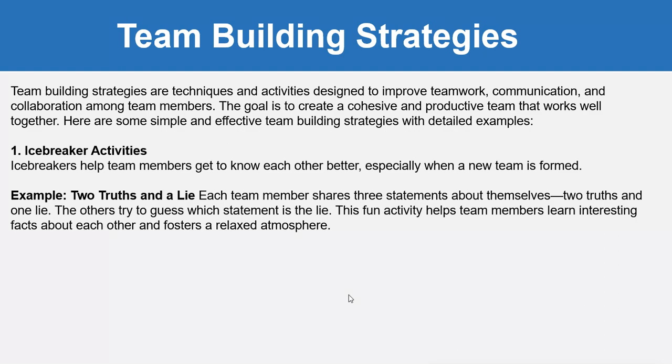Hello friend, today we shall discuss the topic of team building strategies. Friend, today's topic is very interesting, especially if you are a project manager and you have to deal with multiple teams. Friend, team building strategies are techniques and activities designed to improve teamwork, communication and collaboration among team members. The goal is to create a cohesive and productive team that works well together.